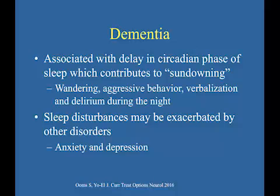Dementia. So dementia is a fairly common comorbid condition in older adults. Now our patient, MB, did not have dementia. She was cognitively intact. But assessment for dementia is always appropriate when people have sleep concerns. And with dementia, there's often other comorbidities that we should be addressing before attempting any kind of pharmacotherapy for sleep.